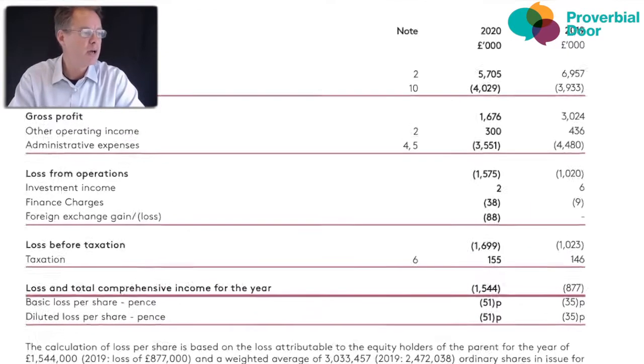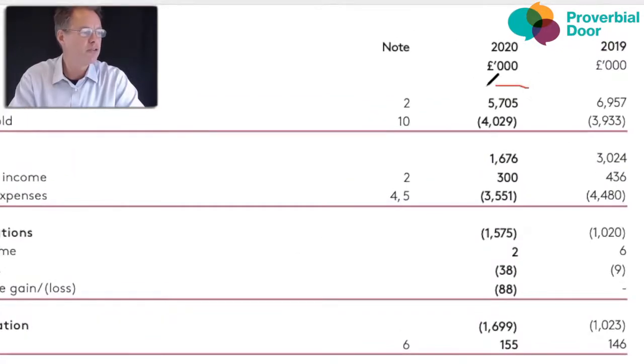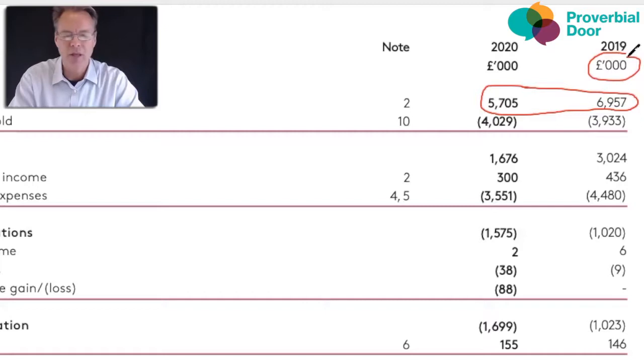So top line, first thing we notice is the sales. Sales are down. This company has seen a drop in sales. We're in pounds, thousands, you'll notice, which means that the sales have dropped from 6.9, nearly 7 million pounds, down to 5.7 million pounds. So it's a pretty small company on 5.7 million pounds worth of turnover. In a listed sense, a really small company. And it's fallen. However, while the sales have fallen, oh dear, look what has happened here. The cost of sales have increased.